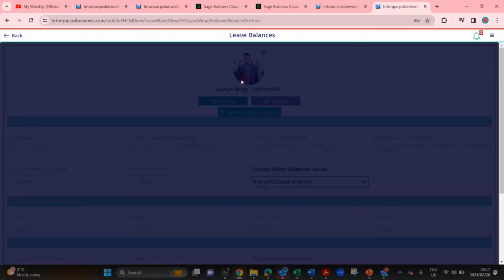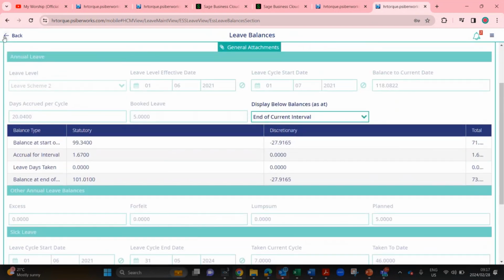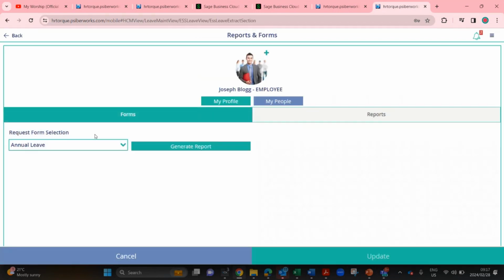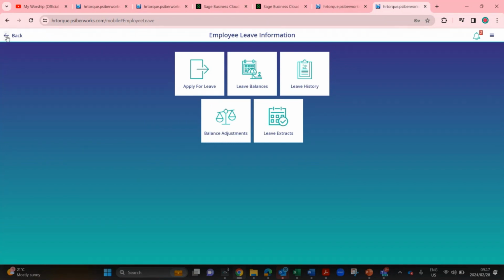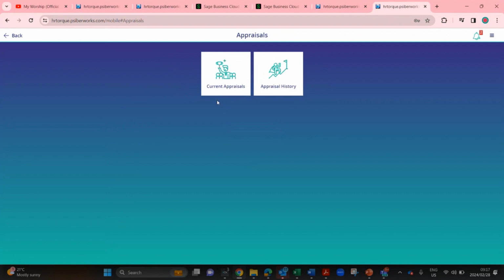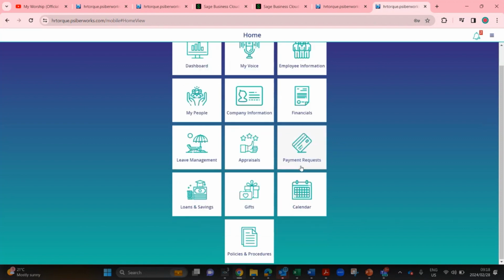When you come here, you're going to see the leave balances. You're just going to go through your leave balance. And then, of course, there's the leave history, leave adjustment. If you want to extract all of your annual leave, you're going to generate it here. All of your sick leave, you're, of course, going to generate it here. Appraisals. It's the current appraisals and, of course, the history of it. Payment request, Carl is going to go through with that. I'm not going to go through with that so that you're going to be able to understand more.